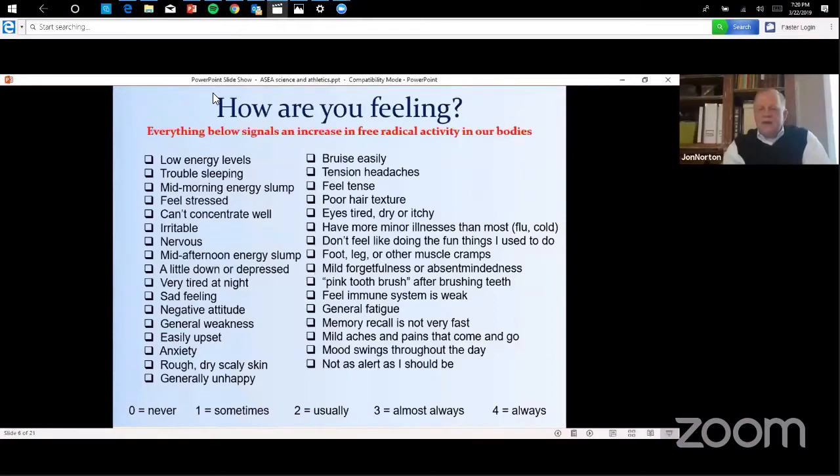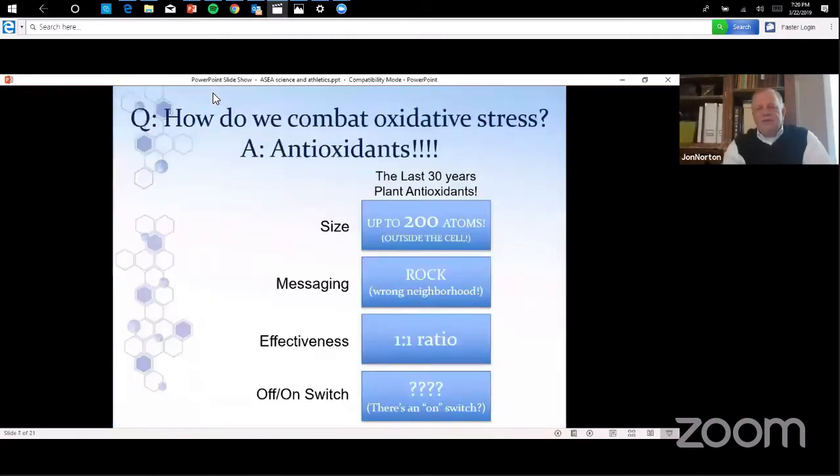We often do a health assessment before you start taking Asea. A lot of times people will start taking it and immediately start seeing some of these things go away, but they don't realize that Asea and the redox signaling molecules are helping with this. So we'll bounce through this kind of quickly. How do we combat oxidative stress? The answer has been, the last 30 years, plant or consumable antioxidants.